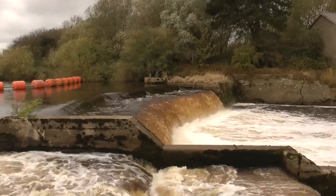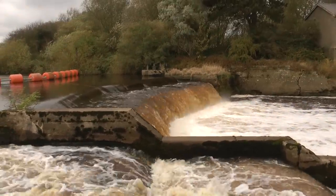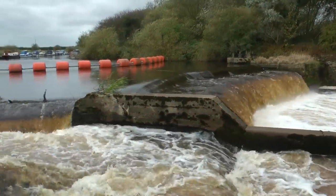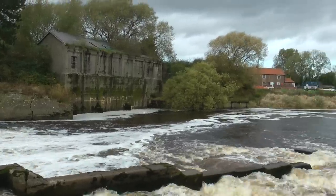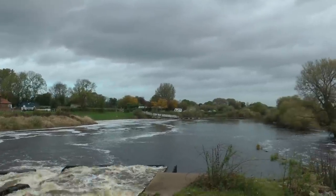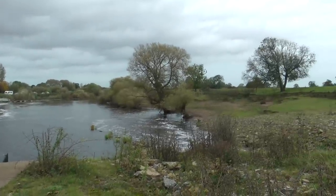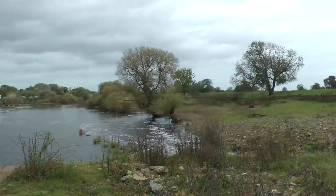Well, there you can see the weir, and there's a lot of fresh water going down. You can see the main flow goes down on the left-hand bank there. On the right-hand bank, which is this side, you can see that the flow is quite sedate.